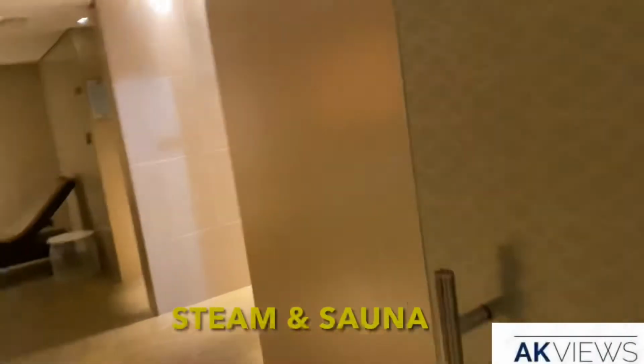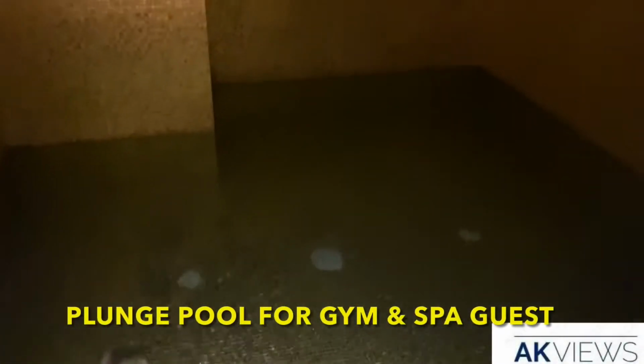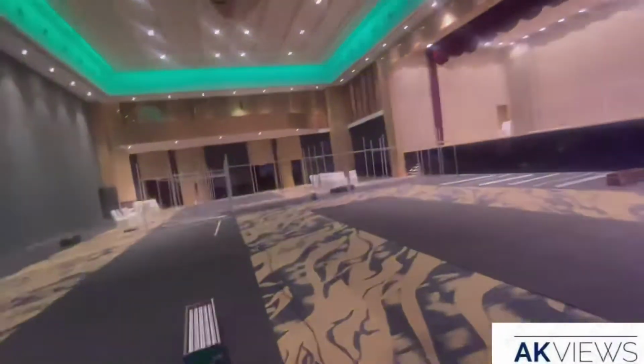videos. And they do have a steam and a sauna room for gym and spa guests, and this was a surprise, a plunge pool for gym and spa guests alone. And they even have the largest convention center in Kerala. Sneaked up inside and it was massive and grand.